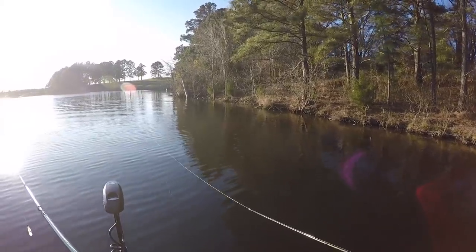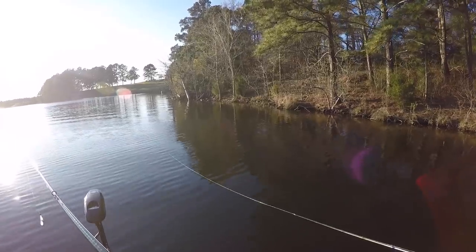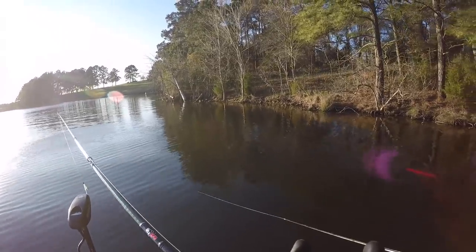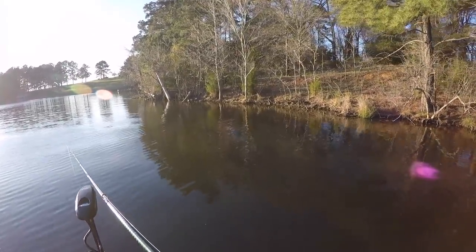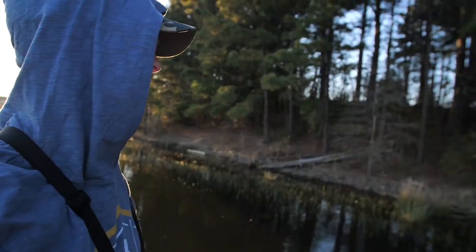All right, ladies and gentlemen, we are cruising another bank right now, just end of the day. We're just literally looking, just scouting. I cannot wait to get back here tomorrow. This water clarity over here is way better. We haven't seen any on beds, but we just know if we look hard enough, we're gonna see one up here in the shallows.